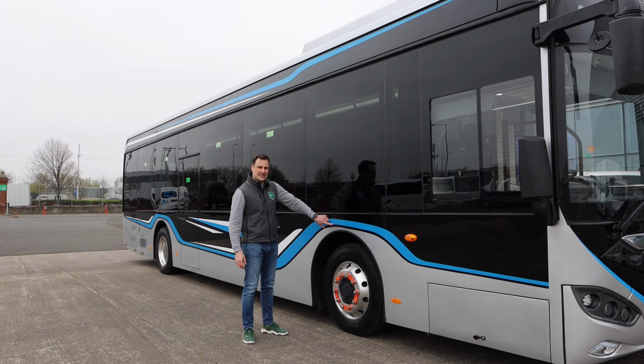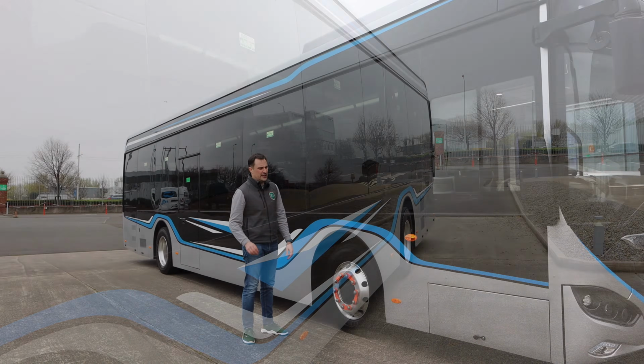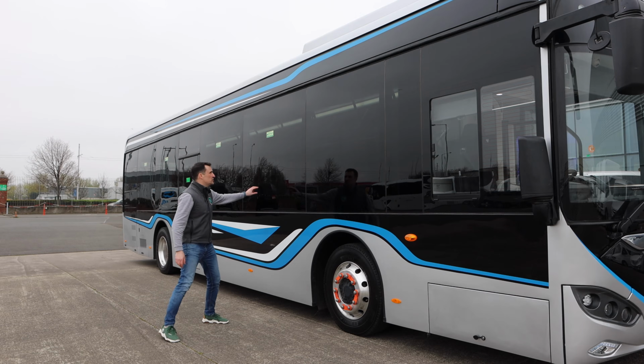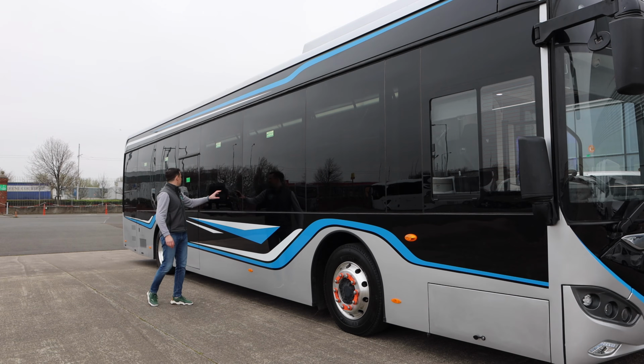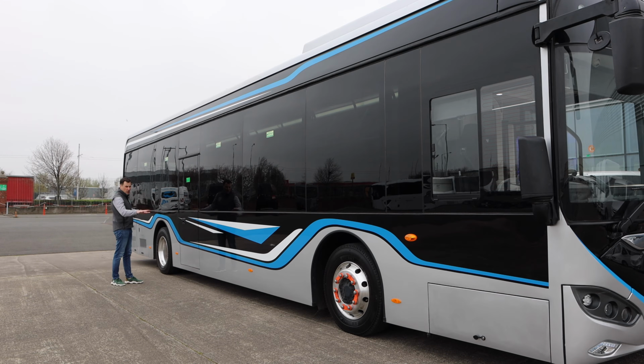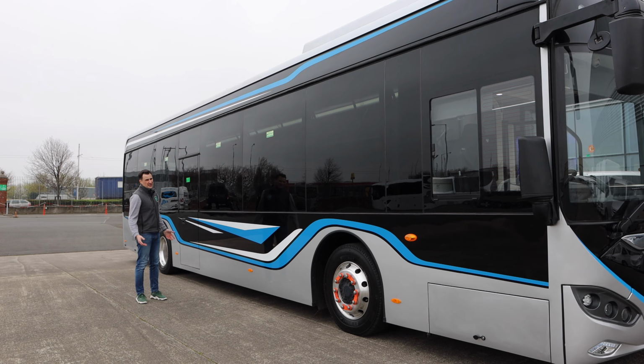This isn't vinyl, this is actually painted on in the Higer factory before they're shipped over, so the attention to detail is great. But the length, obviously a 12 metre bus, you can see you've got your emergency exits, break glasses, and you also have an emergency door fitted along the side here. It's a low bed bus, and we'll have a look at that when we go on the inside. And at the back then you have your electric motor, which is the Presta light. Impressive, and I could visualize this on a lot of roads around Europe, never mind Ireland.